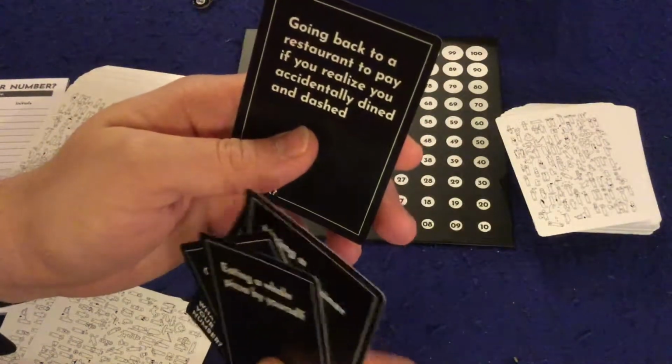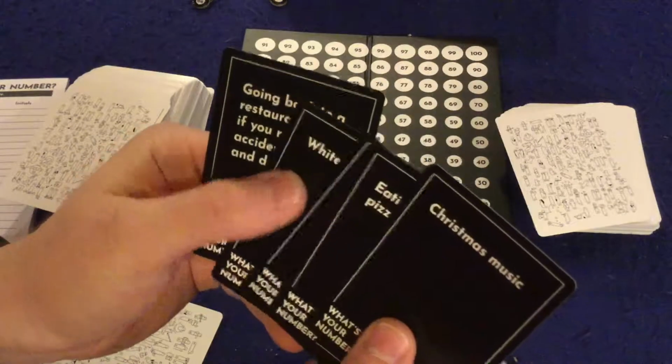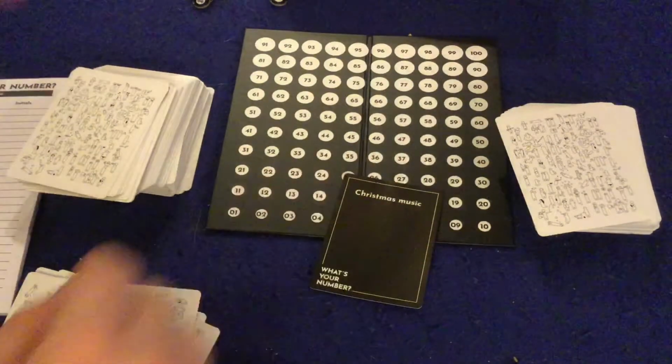Going back to a restaurant to pay if you realize you accidentally dined and dashed, white lies, hiring a personal trainer, Christmas music, eating a whole pizza by yourself. So yeah, let's just go with Christmas music. So these all get discarded. Everybody else would draw back up to 5 cards.